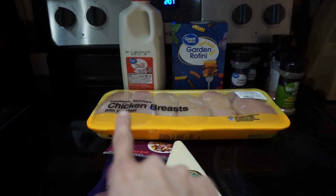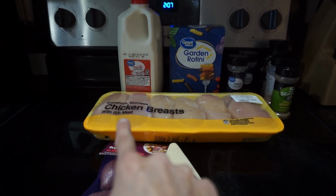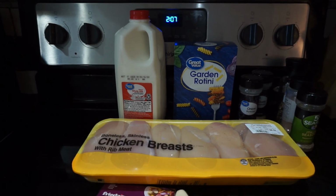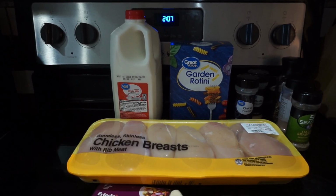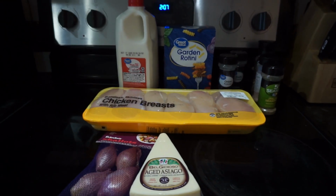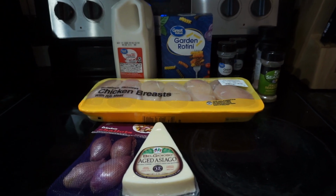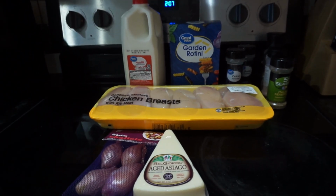But basically we'll probably use one or two of these chicken breasts, and then we're going to try it with this pasta. Normally we use a linguine, but we'll see. Sometimes we will add shrimp, so you could substitute it for shrimp or add shrimp. But this is basically a pasta dish.